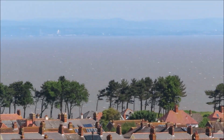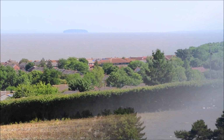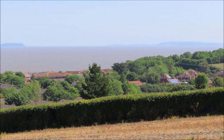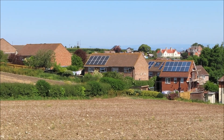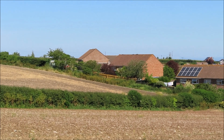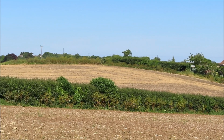Again, it's difficult to see clearly on my screen in the sunshine here. Heading more over to the left, we see the tower of St Decuman's Church.